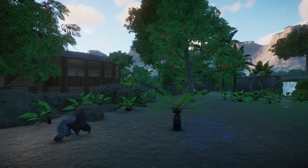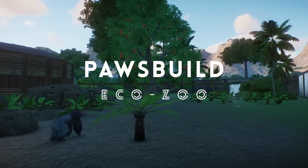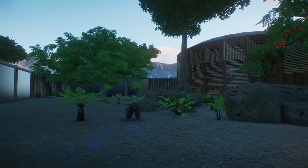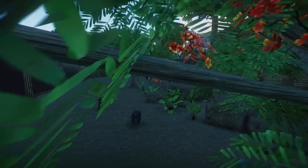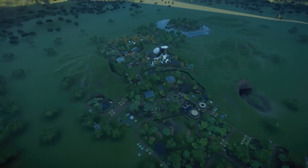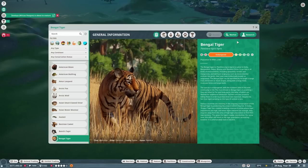So now our gorillas are kind of settling in, and look at them walking around in this little tropical paradise we made for them. Now they're settled in, I think it's probably time that we go back over to the Asia side of our zoo and continue with another animal. And the animal for today, as you've seen in the thumbnail, is the Bengal tiger.